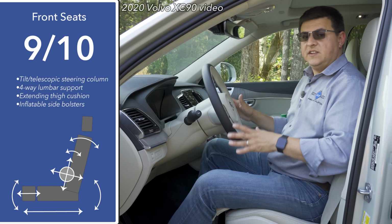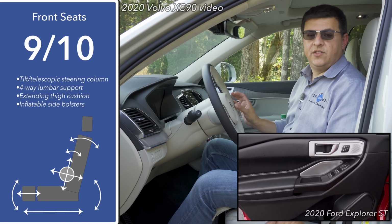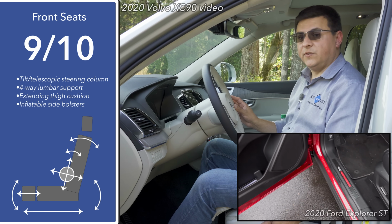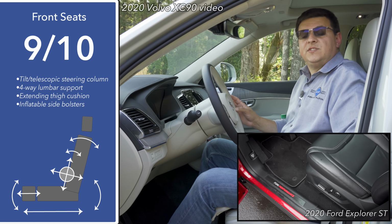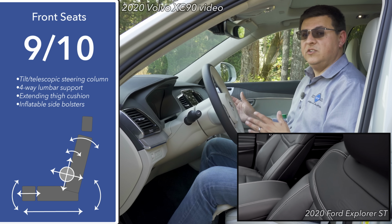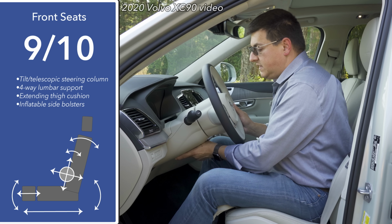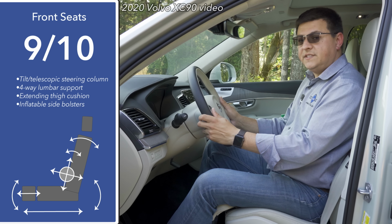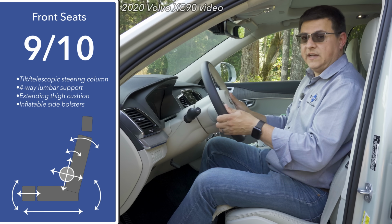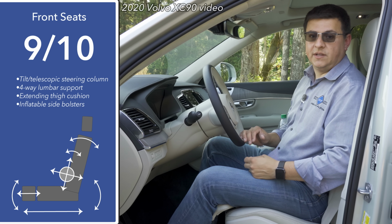The front seat design has not changed for 2020, so we still have among the most comfortable seats available in the 3-row luxury category. These front seats offer inflatable side bolsters, an available seat massage function, and an extending thigh cushion as well. But the current generation X5 has really excelled when it comes to front seat comfort. One thing that is still a little bit odd in the XC90 for this segment is that we have a manual tilt telescopic steering column rather than one of the powered memory-linked varieties that we see in some of the competitors.